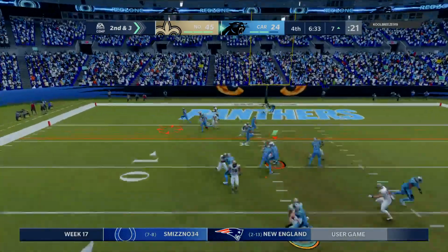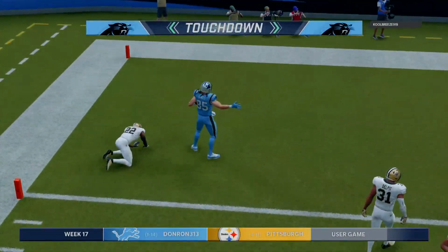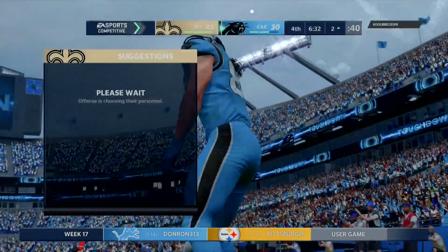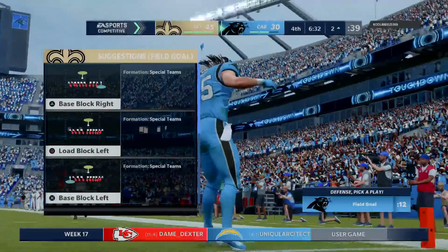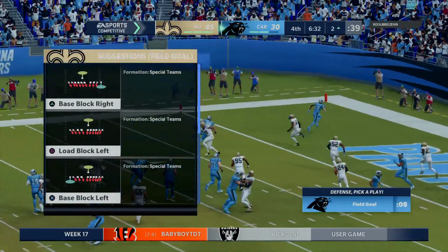Throwing again is Darnold. His pass caught at the 4. And he will take it across for a Panthers touchdown. Dan Arnold, his 4th touchdown on the year. And the Panthers use the short field to their advantage as they cash in for 6.